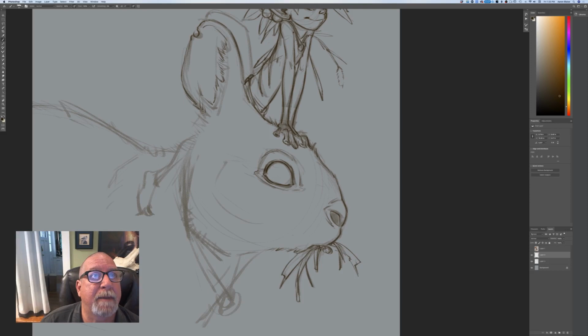Nick says, can you tilt your webcam down just a hair? You keep cutting off half your face when you lean in to draw. How about this?